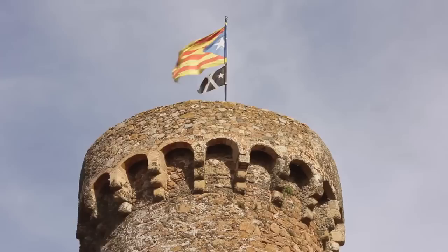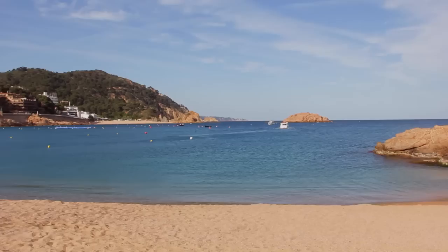We're here in Tossa de Mar, and I've got to say, if you are driving Costa Brava or visiting Costa Brava, this is definitely one of the places that you have to come. It's a beautiful seaside village, has a lot of great hotels and an absolutely gorgeous beach.